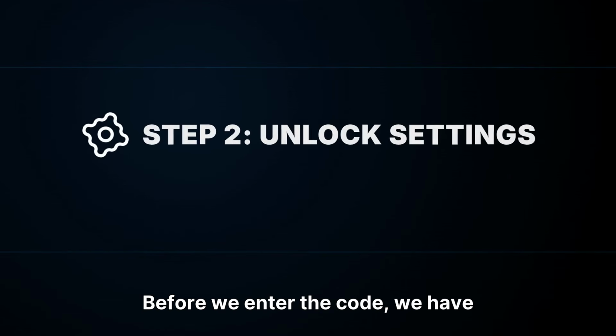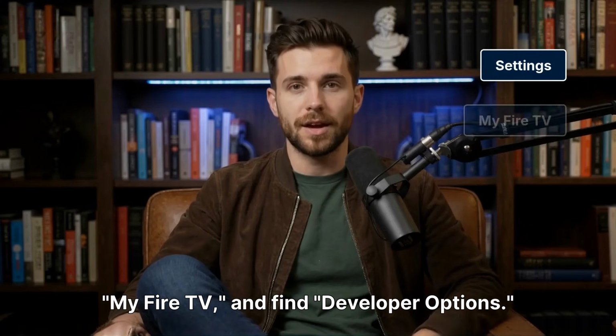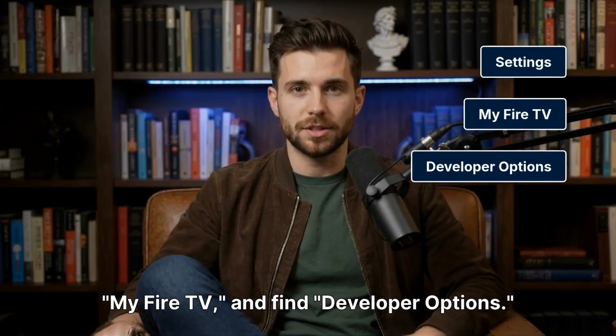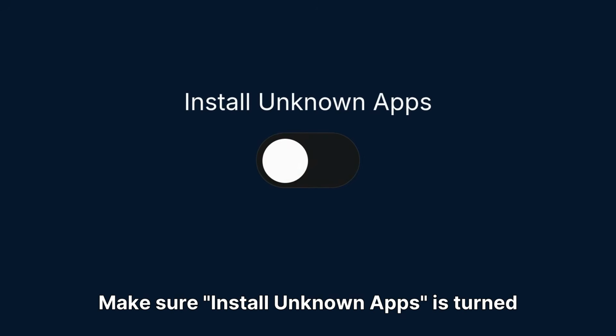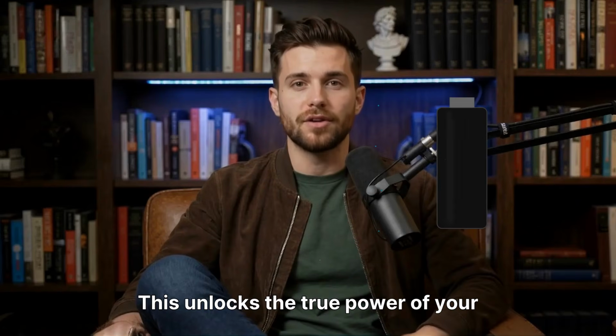Before we enter the code, we have to flip one switch. Go to your Firestick settings, click on My Fire TV, and find Developer Options. Make sure Install Unknown Apps is turned on for the Downloader app. This unlocks the true power of your hardware.